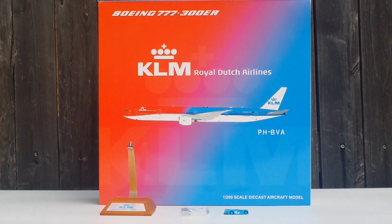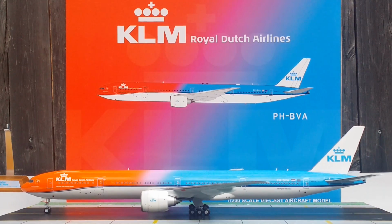Okay, with all that information out of the way, how KLM Royal Dutch Airlines got started, the details about the boxing and all that stuff, the model stand, the gear replacements, and the little element of surprise, the tow truck that came with the model, without further ado, folks, here is the model. Alright, there it is, folks. The JC Wings KLM Royal Dutch Airlines Boeing 777-300ER in a 1:200 scale model in an orange pride livery.